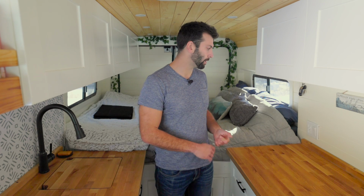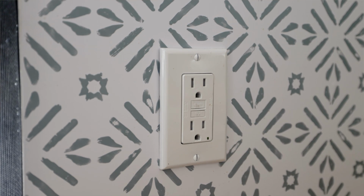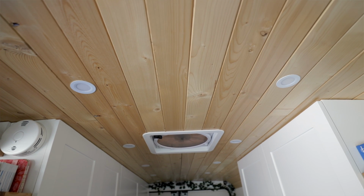We have our key storage right here just so that we can have our keys beside us when we're going. And we have outlets that are easily reachable from the bed so that we can charge our phones easily at night as well. The ceiling of our van is a natural pine tongue and groove, and we wanted our van to have a more beachy theme and vibe. So we went with a lighter paint on the walls, kind of a golden colored butcher block and floor to kind of tie the whole thing together.